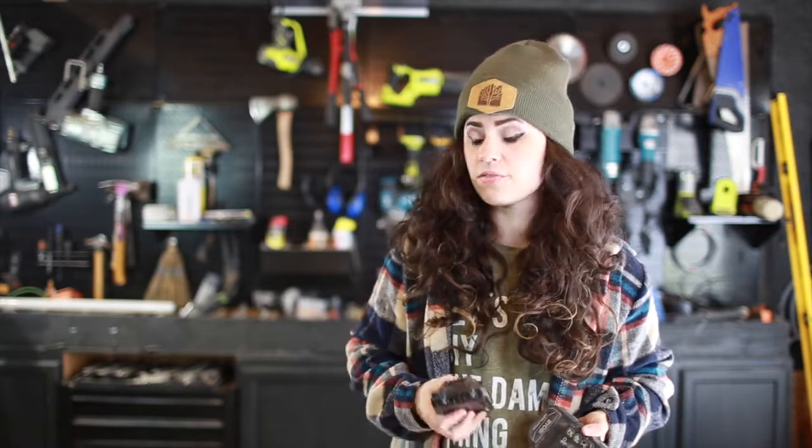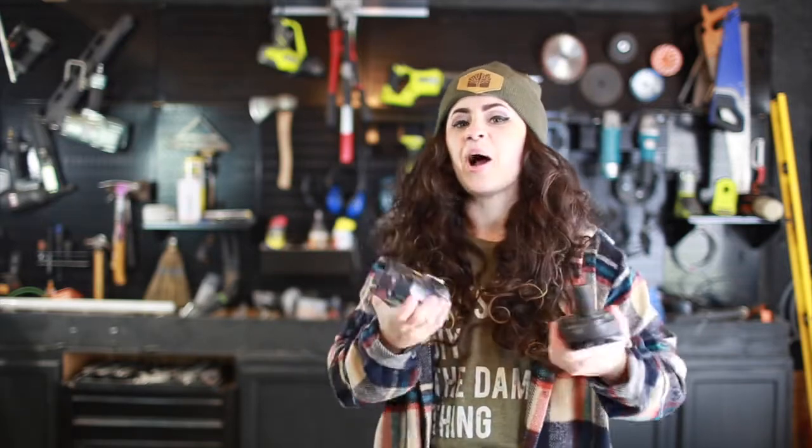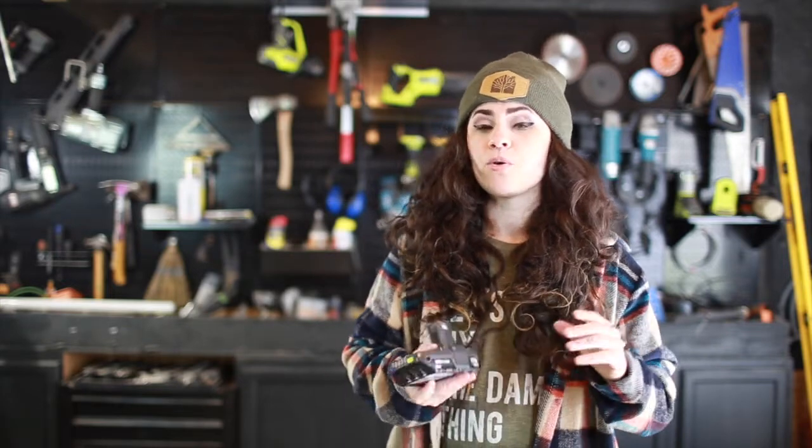So batteries can be expensive, battery chargers can be expensive. So once you get into a certain tool brand, you're kind of going to want to stay with that, because otherwise you're just ending up with a bunch of different tools that have a bunch of different batteries and they're not going to be interchangeable. And so you're just going to have to be buying a bunch of different batteries, a bunch of different battery chargers. So it's just much simpler if you only invest in a few batteries that work with a lot of tools, versus having a bunch of batteries because all your tools are different brands.